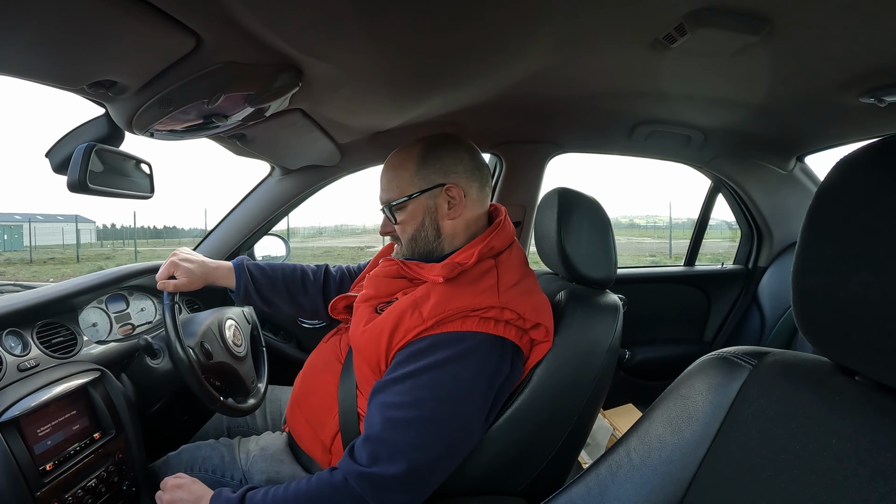It's alive! It's alive! I am driving my MG ZT 260. Now, it's still not perfect. The engine's still running a little bit rough, but it has got power. It's certainly not popping, wheezing and hissing. Let's let this chap go. It is hunting a little bit intermittently, but it is driving much better.